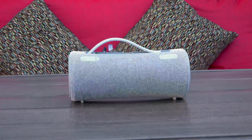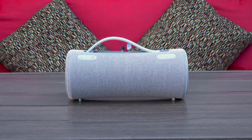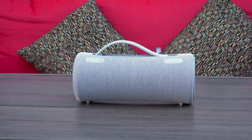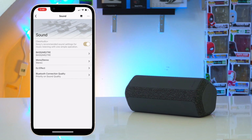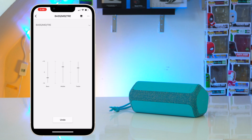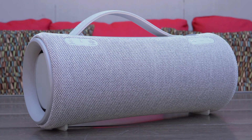And that could be because these other two speakers have dedicated tweeters that focus on the highs, and it also could be because both of these speakers have exposed passive radiators. Now, with all of these speakers, you can go in and adjust their EQ. And with both the XE300 and XE200, you can go in and raise their mids and trebles so that they don't sound so shallow. But still, even with their mids and treble raised, they continue to have this muffledness to them, which just isn't present in the direct competitors, and it isn't as prominent as with either the XG300 or XG500.